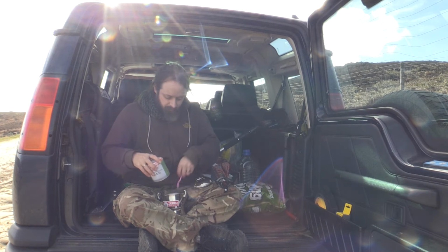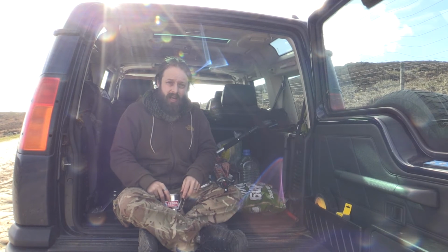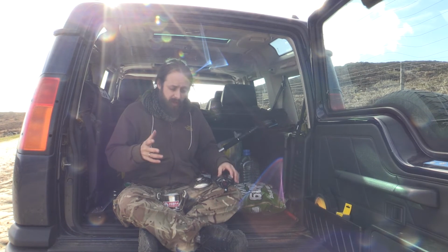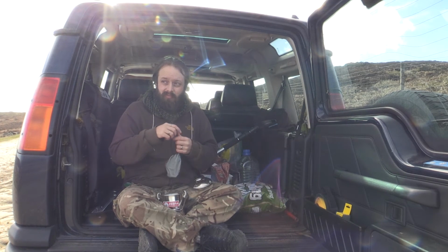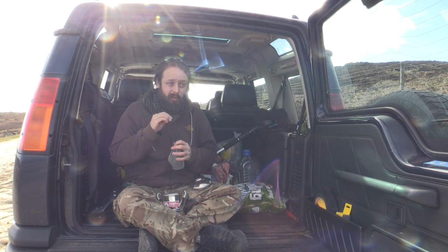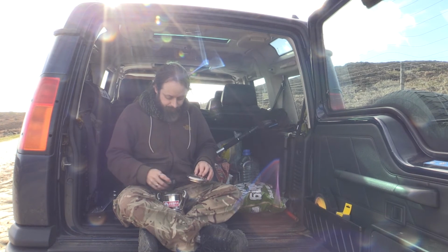And you can get one that's a mixture of butane and propane, and they work a lot better. I think they work down to about -22, so most places in Europe you're going to be okay. Although I know it does get a lot colder.